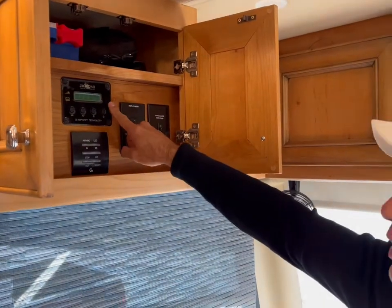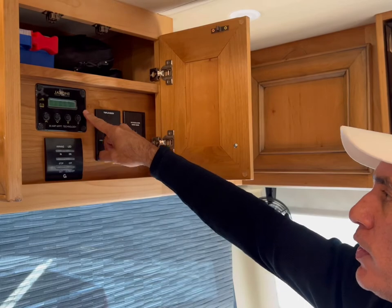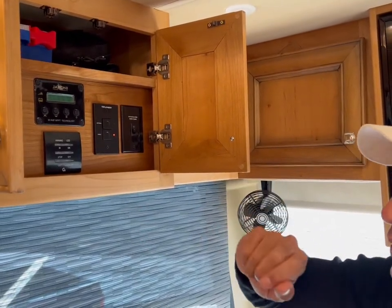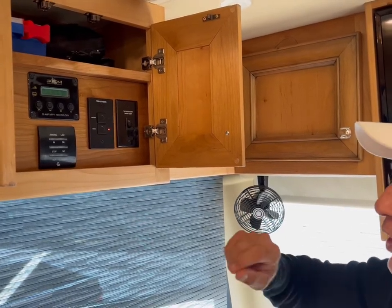Solar panels, so when you're on the road, you don't have to have the generator on. The three solar panels on top will provide enough power to run the refrigerator, the microwave, but not the air conditioning units, because they draw a lot of electricity.